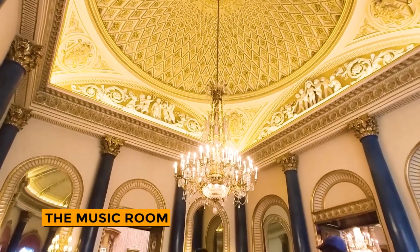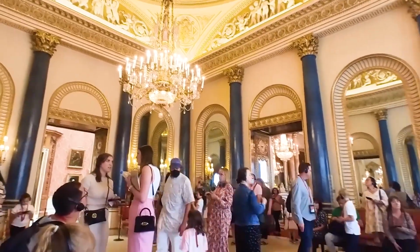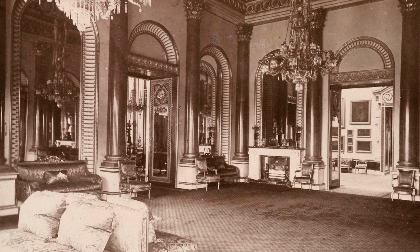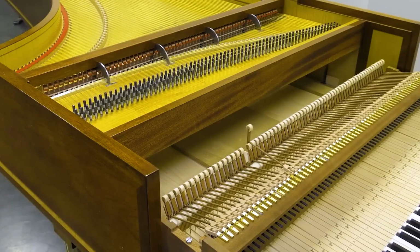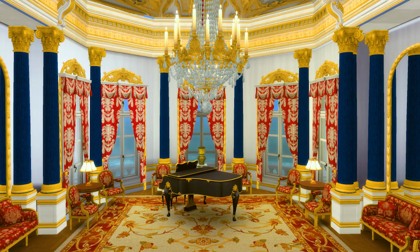The Music Room. It's easy to find the music room because its huge scagliola columns are painted a bright royal blue. It was finished in 1831, and the plan for it has mostly stayed the same since then. This is the room where guests are greeted before a feast or a dinner. It's also used for royal baptisms. King Charles was baptized here with water brought in from the River Jordan.